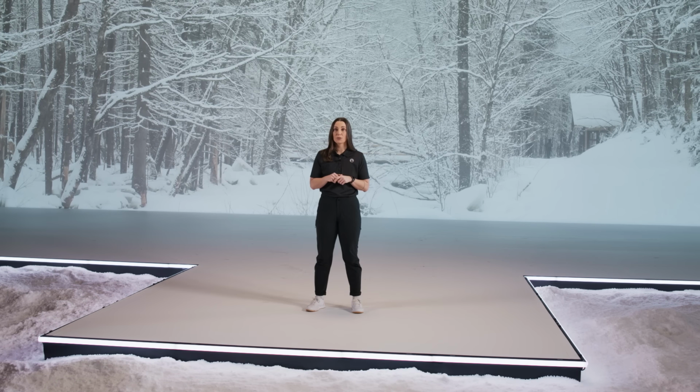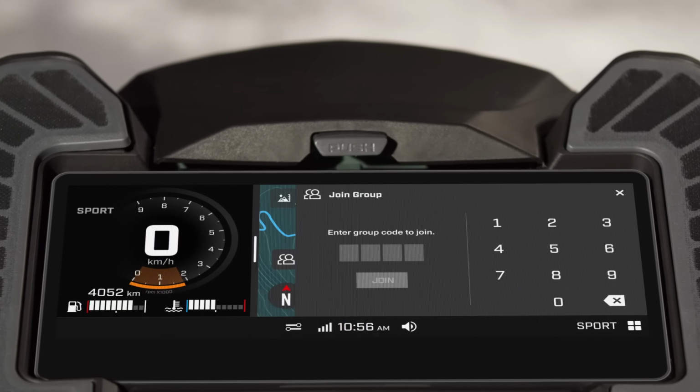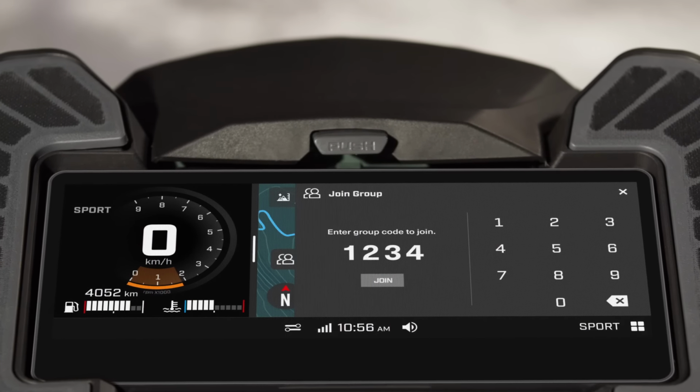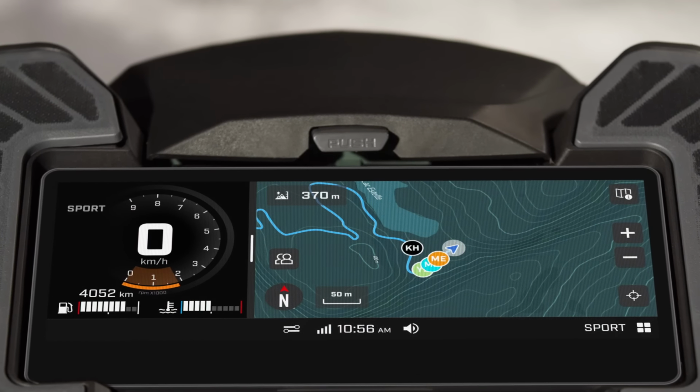The Group Ride feature allows you to share your position offline with your fellow riders. In just a few easy steps, you can create your own group or join an existing one. You'll be able to see everyone's live location right on your display. This new feature comes standard on all Model Year 26 Ski-Doo and Lynx snowmobiles with the touchscreen display. And for Model Year 23, 24, and 25 sleds, it's available as an accessory as well.